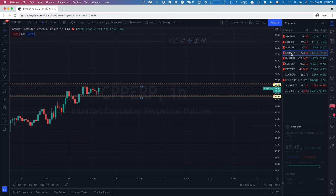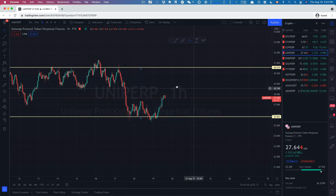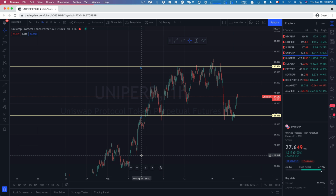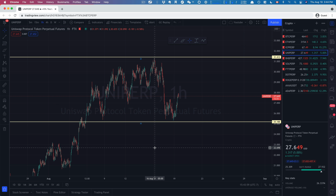So this is ICP, Uniswap. I think Uniswap still has a lot of growth. It's just, for what it is, look at this, right? The consolidation, the range is very, very big. It goes up and down for like 20-30% now for the last few days.